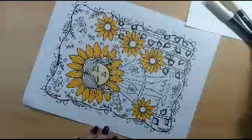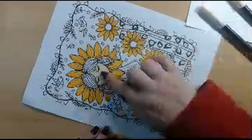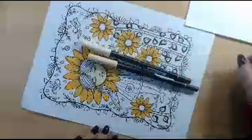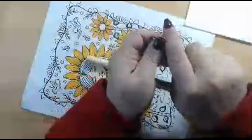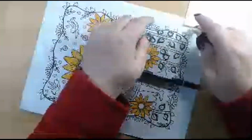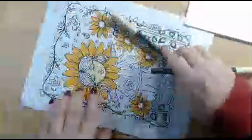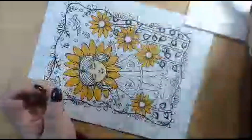Hi, Jamie. Welcome back. These here are the Tombow dual markers. So they have a brush nib on one end and a little bullet tip on the other. I don't tend to use this bullet tip very much because the paper that I use, this really pills the paper. But I've been trying to use these because they streak less than the super tips.